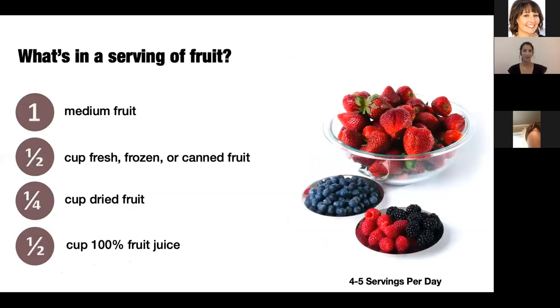Okay, so now we'll get into each specific food group. What's in a serving of fruit? It could be a medium-sized fruit, half a cup of fresh, frozen, or canned fruit, a quarter cup of dried fruit, or half a cup of 100% fruit juice. So that doesn't count if it's like 8% fruit juice, it has to be 100% fruit juice. And again, at the bottom, it just says 4 to 5 servings per day is what you're going to want to strive for.